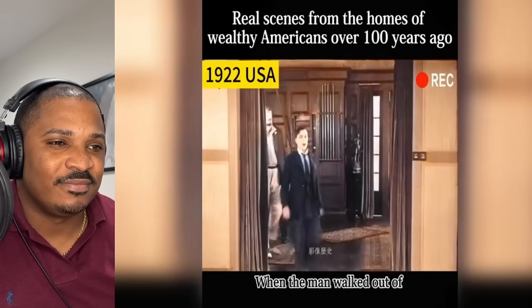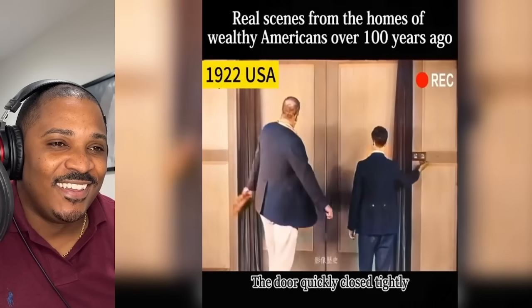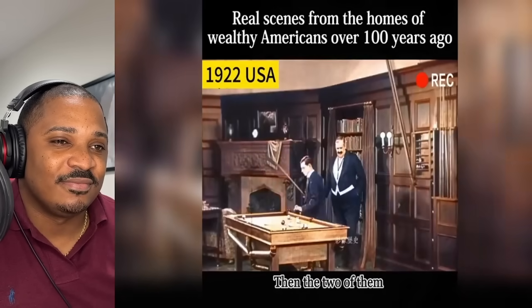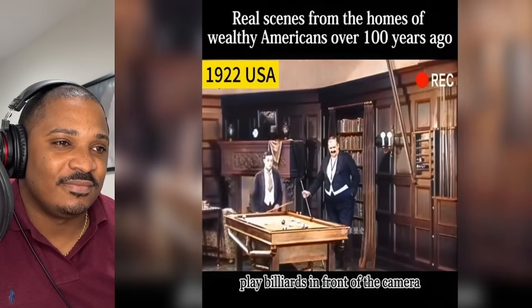When the man walked out of the room with a rich man, the man flipped a switch at the door. The door quickly closed tightly, then it continued to fluctuate. The door was quickly opened again. Then the two of them came to the billiards room. The men and wealthy men leisurely play billiards in front of the camera.